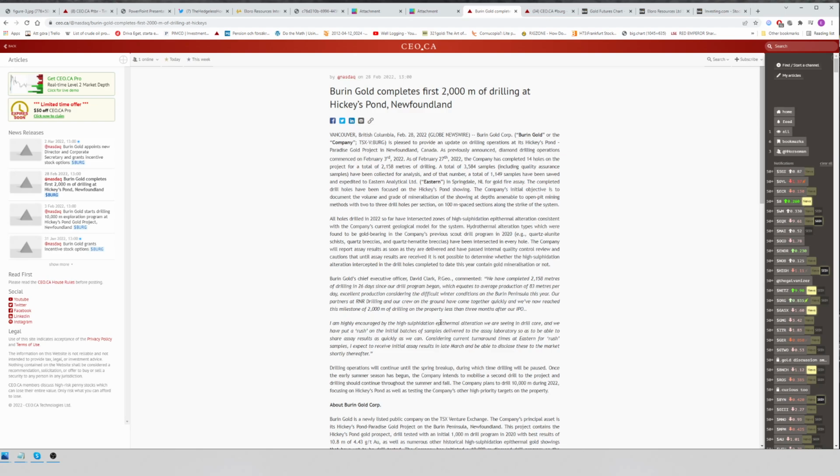So I mean, okay, when a company rushes core, that's when they're seeing something that looks enticing, obviously. And I think they hit all holes drilled in 2022. So it seems that they've hit the system in every hole so far, and they're rushing assays. Okay, what does that mean? It means that it's looking really good, obviously.